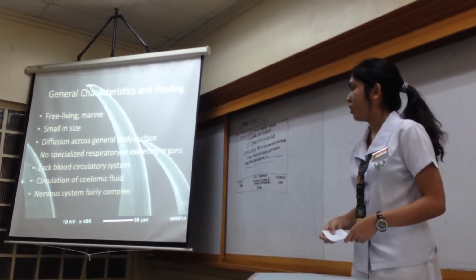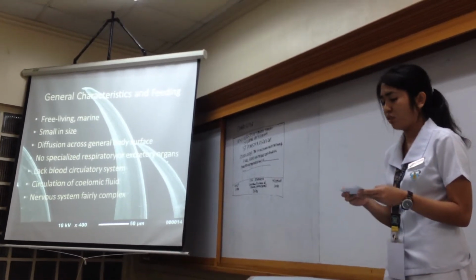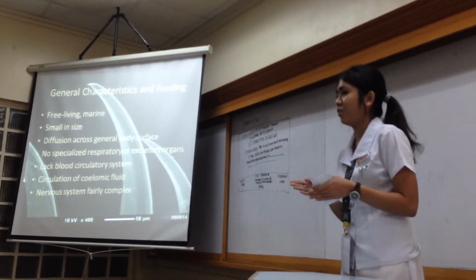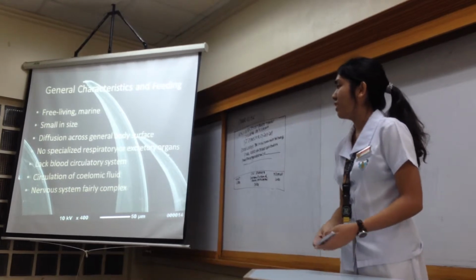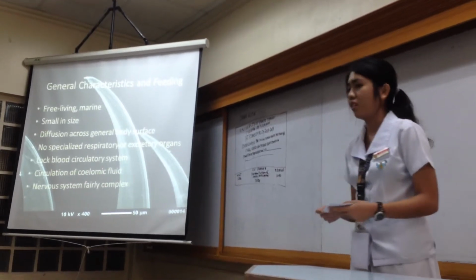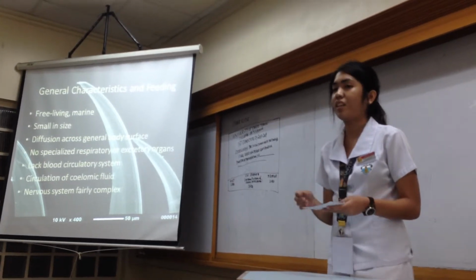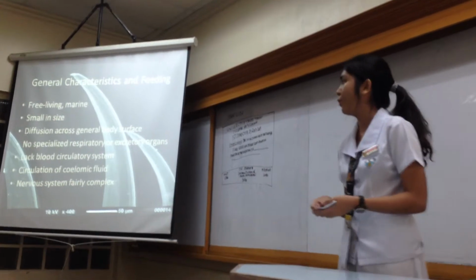They lack a blood circulatory system, and the circulation of coelomic fluid is due to the inner lining of the adult body cavity, which is filled with cilia. The nervous system is fairly complex. The anterior tissue is composed of several ganglia, and the posterior tissue is composed of a conspicuous ventral ganglia.